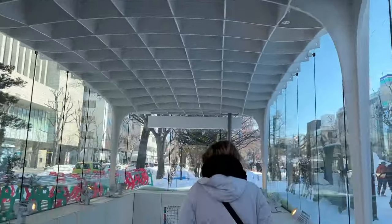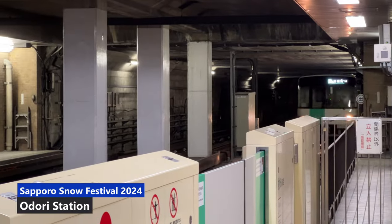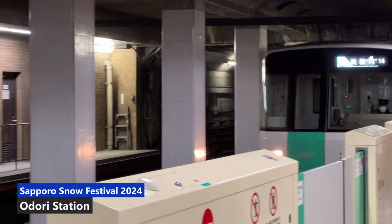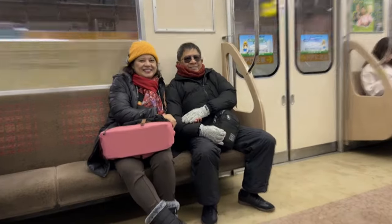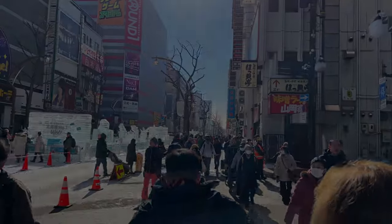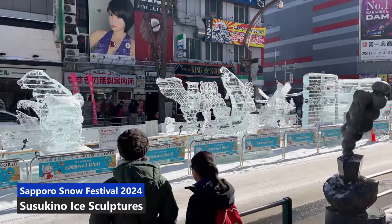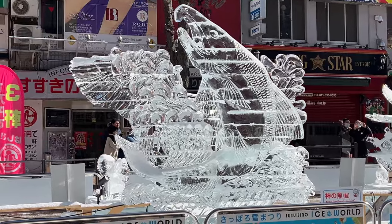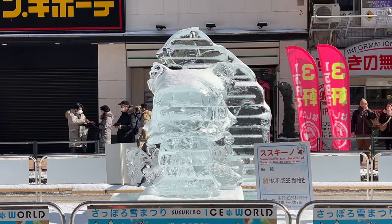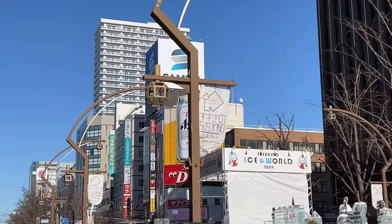After seeing the snow sculptures in Odori Park, mabalik muna kami sa hotel to check out. The checkout process of hotels in Japan is quick and easy. Hindi nyo na kailangan maghintay, ma-check muna nila yung room. We left our luggage at the hotel, then went back to Odori Park for our next itinerary, which is the Sapporo TV Tower Observatory.